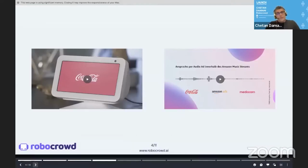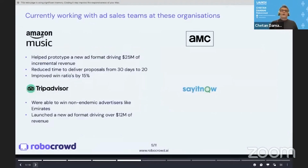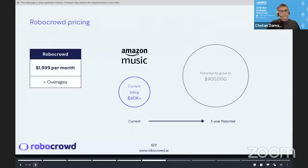And that helps them put that into the pitch deck and hopefully win. Not only do we do that, we automatically create a video of how that ad would look in the real world, as well as creating a video instead of a PDF of all the results that we've actually been able to deliver. As mentioned, we work with Amazon, and we've helped prototype multiple different ad formats, driving $25 million of revenue. We're also working with TripAdvisor, Say It Now, AMC, and a few other smaller publishers.